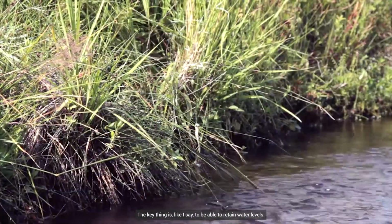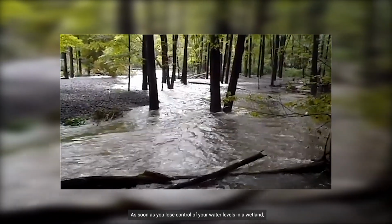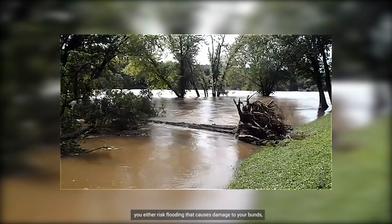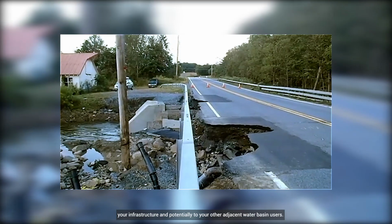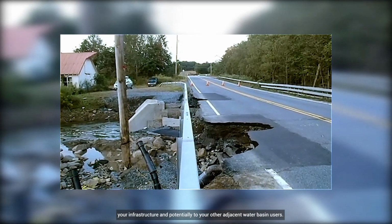The key thing is to be able to retain water levels. As soon as you lose control of your water levels in a wetland, you risk flooding, and that causes damage to your bunds, your infrastructure, and potentially to your other adjacent water basin users.